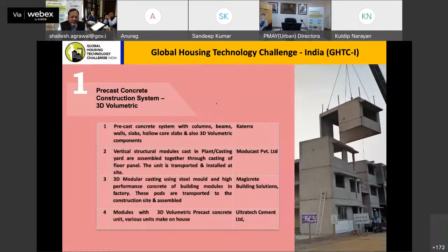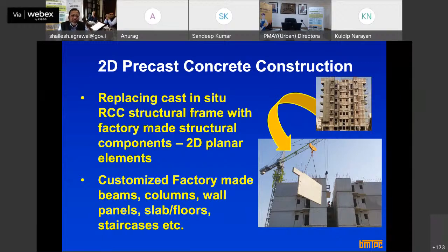Now, there were four companies shortlisted through the Global Housing Technology Challenge, and they are written here. One is Katera, another one is Modocast. Magic Grid Solution is the technology provider and the build contractor who is doing a lighthouse project using this 3D volumetric construction. Next category is 2D volumetric construction.